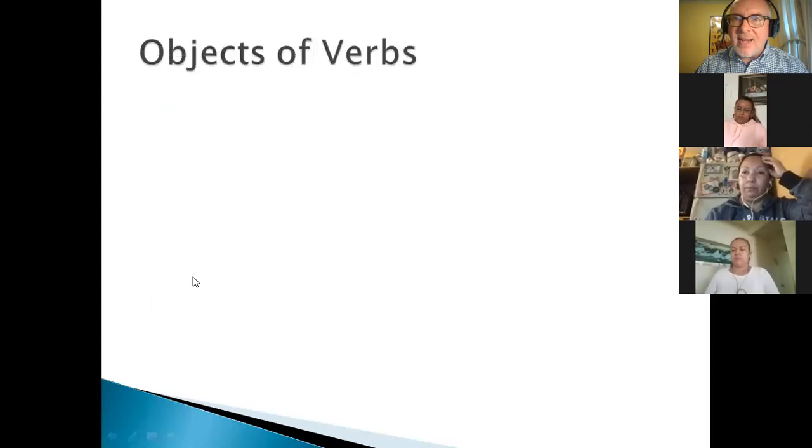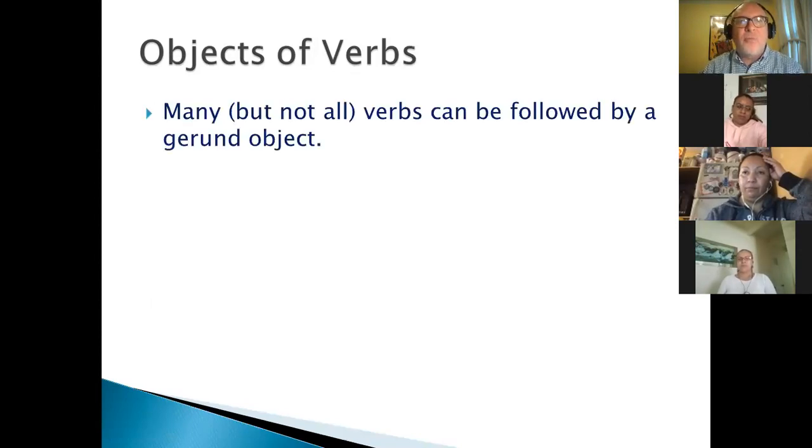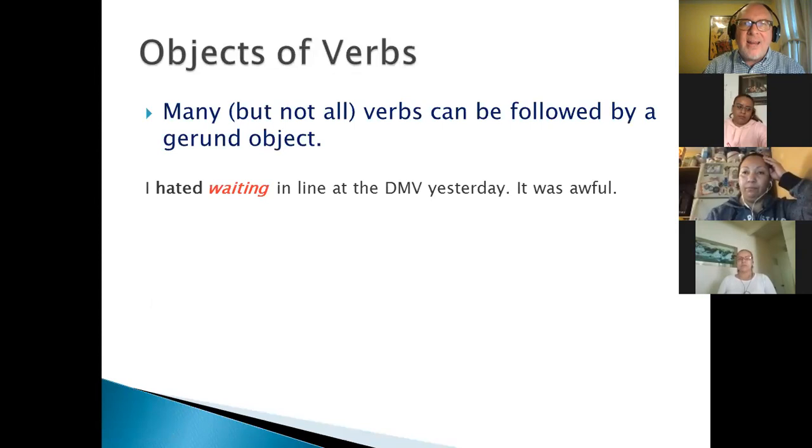Then we can use it as an object of the verb. And this one is the one that's tricky. Because if you remember from last week, we can use some words with gerunds, some words with infinitives, and some words with both. Remember, we made a chart last week about that. Here's some examples, right? I hated waiting in line at the DMV yesterday. It was awful. I hated waiting in line.